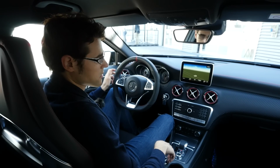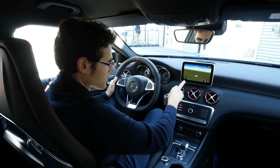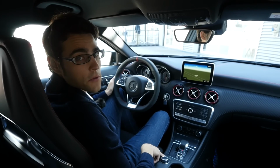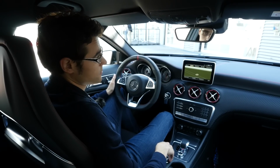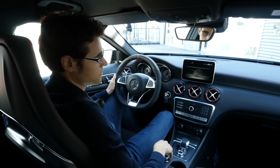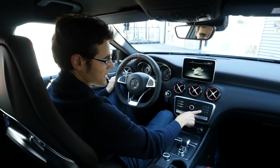And actually, everything is reachable quite intuitively. It's not a touchscreen, so you do everything with a central control unit in the lower part, as we are also used to from other Mercedes models. And then you can switch around from GPS to media when you want to use an iPhone or CD player, because there is still a CD slot left here, and with some buttons.